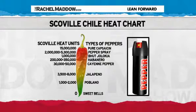Oh, wait, there is actually one more thing that is hotter than the ghost pepper, and that's pepper spray. The kind sold and used legally in the United States. On the Scoville scale, the U.S. grade pepper spray is rated as 2 to 5 times more intensely hot and therefore painful for humans than the ghost pepper is.